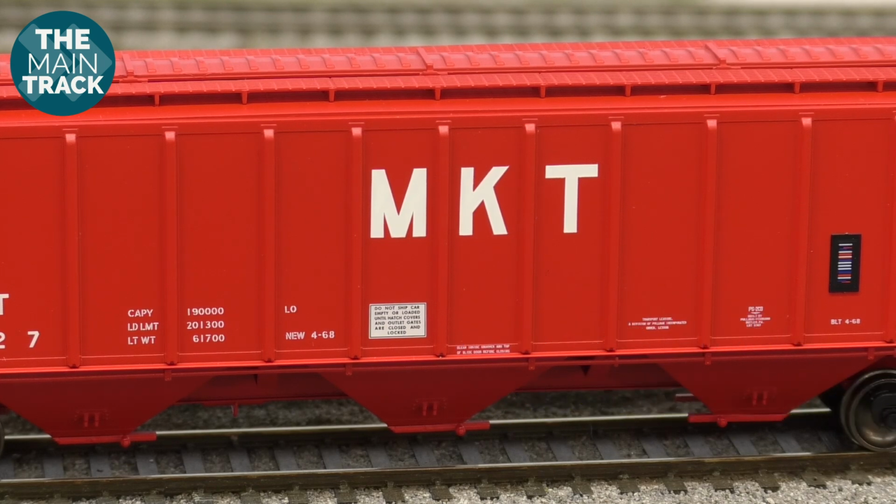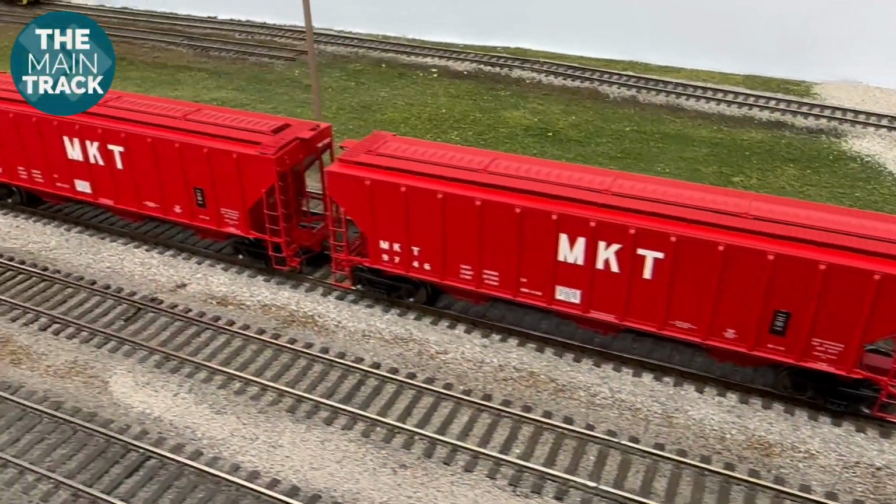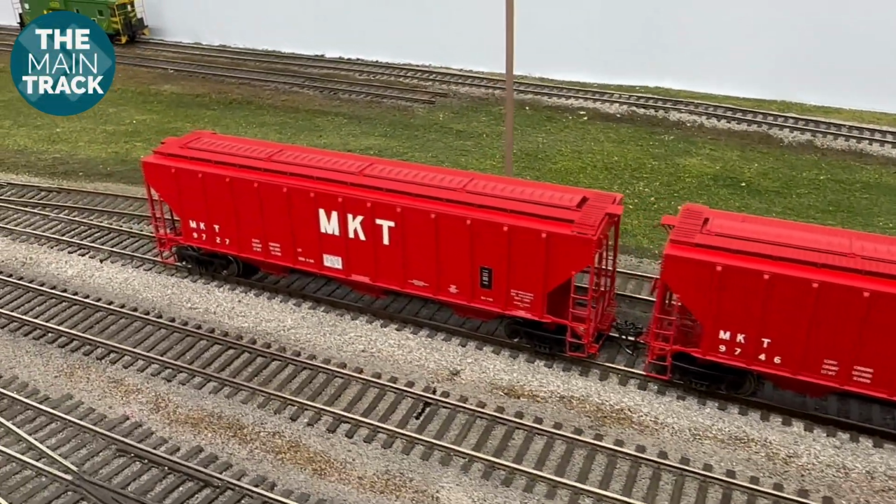You may recall Lifelike Proto 2000 produced a line of Katy 4427s a few years back, and I had quite a few of those. They were pretty nicely detailed. The coloring wasn't exactly perfect, but they were great little models and top of the line for a lot of years. Walthers also produced a less detailed version of these cars as well. Now we have this accurate 4427 model by Tangent.